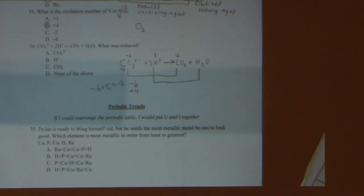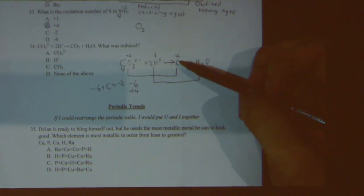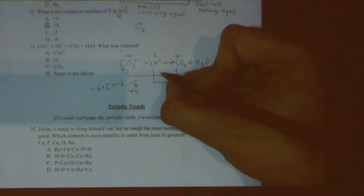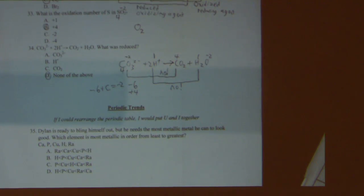So my next question is, was it reduced or oxidized? If it was starting at 4 and it ended at 4, it didn't change its oxidation number. So was it reduced or oxidized? No. What about H? So this O is still -2, right? The H's are +1. They didn't change either. So what was reduced? None of them. This isn't even a redox reaction. So be careful when you're doing these questions. If none of the above is an answer, actually think of that as a possible answer choice, right?